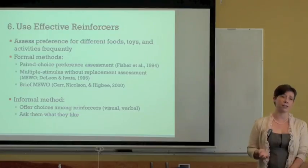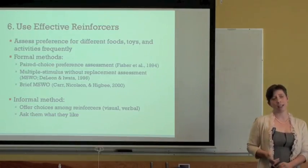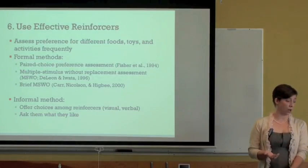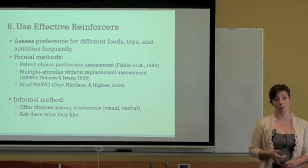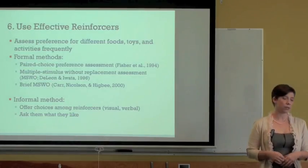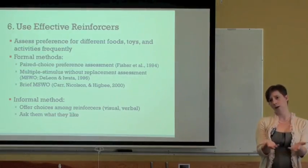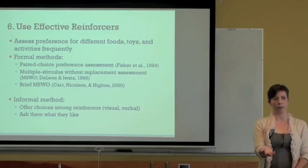There's also tons of ways that you can get access to information about a child's preference. If they have a good communication system, you could simply ask them what are some things that they like to work for. You could also do it informally by presenting them with different choices. So that might look like you start a trial, you say, what would you like to work for? They pick the thing, and then you do the trial and then deliver that as a reinforcer.